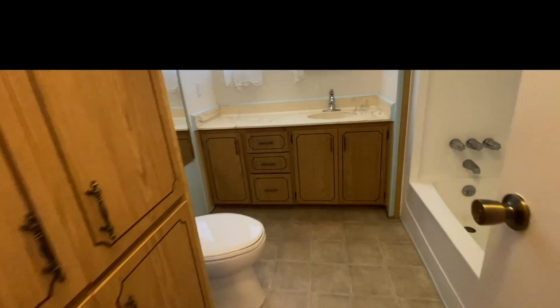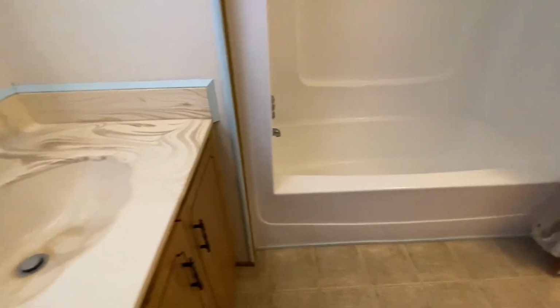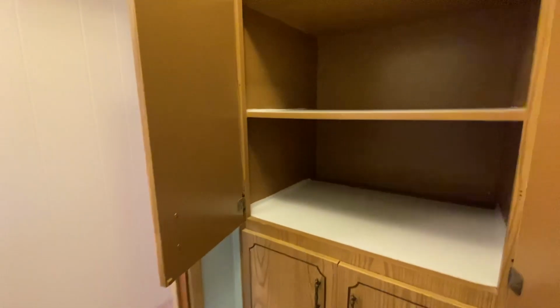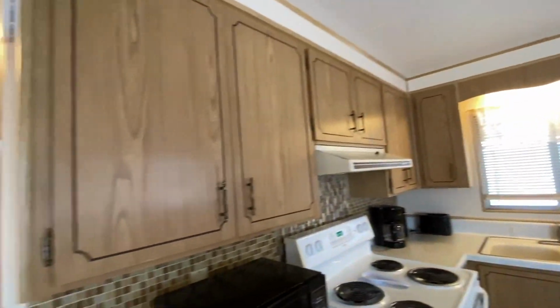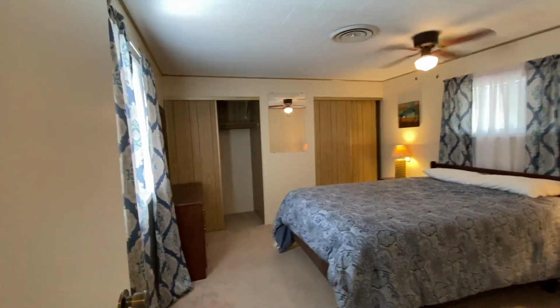Bathroom has the extended vanity. It's that simulated marble. Looks probably like the original sink. Tub and shower combination, one piece. Low profile step there to get in. Nice linen right here in the bathroom. Ceiling looks pretty straight. Don't feel any soft spots in the floor. Of course, it's always a good idea to have a professional home inspection, but so far, so good. Looks like this place is in great shape.